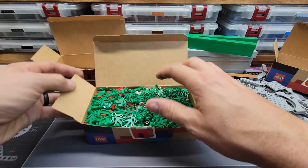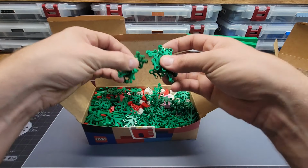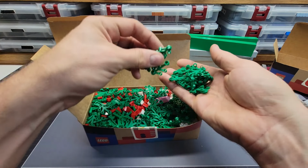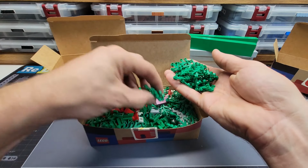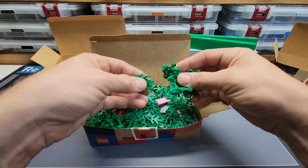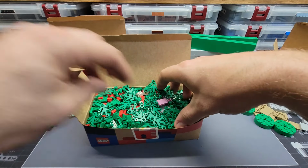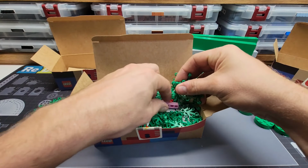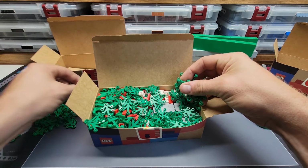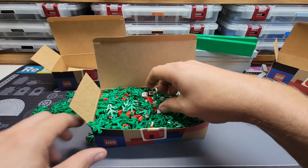On top here, this stuff's not too crazy exciting, but I'm working on vegetation for my Rocky River retreat, as well as videos in general and pine trees, so I got a bunch of these small leaf pieces. How did that pink brick get in there? I have no idea how that got in there, but it's in there. So I got a pink brick.